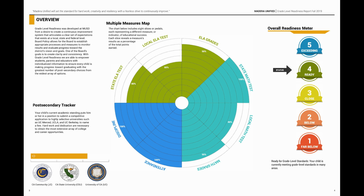If a student is achieving the maximum number of points possible for an indicator, that slice will be fully colored at 100%. If a student is struggling in one of the indicator areas, that slice will have less color and more white space, designating a lower percentage.